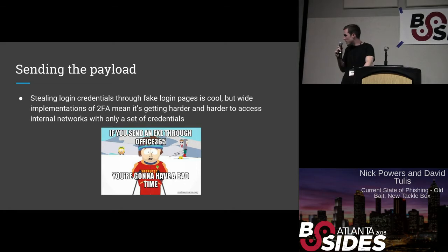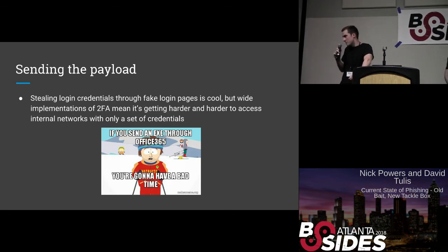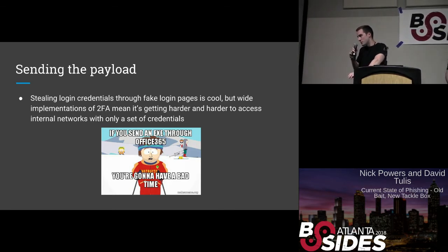So we have the infrastructure, we've got the domain, now we need a payload to send. Capturing login credentials through clone pages is cool, it works a lot, but with wide implementations of multi-factor authentication, it's getting more and more difficult to turn a captured set of credentials into internal network access. So it can get you somewhere, but usually we're going to want to send a payload to the target that's going to give us execution on their machine. And you can't just send resume.doc.exe, because if you send an executable through the mail, you're going to have a bad time.